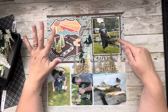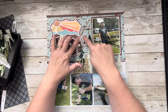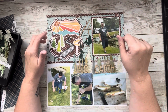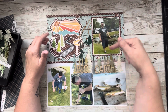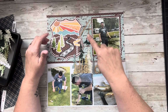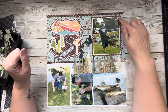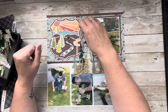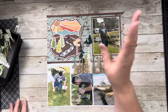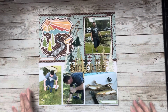Now, when I go to glue this, I'll glue this first, and then I will glue this down. I would normally want to put this fishing pole up on foam, but no. Ain't nobody got foam that thin. And I could put the fish up on foam, which is probably what I will do. So it will be raised a little bit. I'll put down the trees, the title, and that's it. I'll just take my glue and run along my edges. So hang in there. I'm gonna go do my glue thing. I don't think I'll do anything different, but you'll never know with me. I'll be right back.